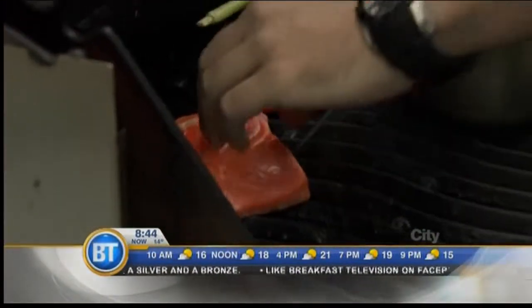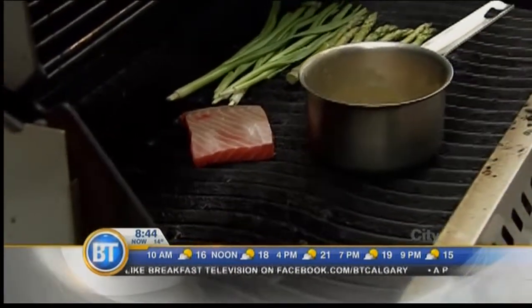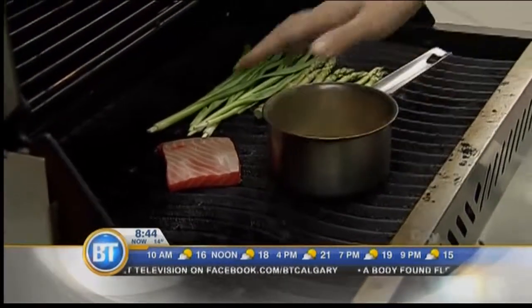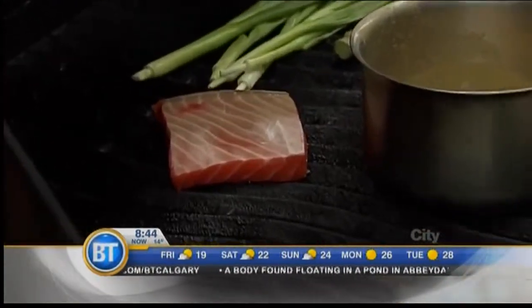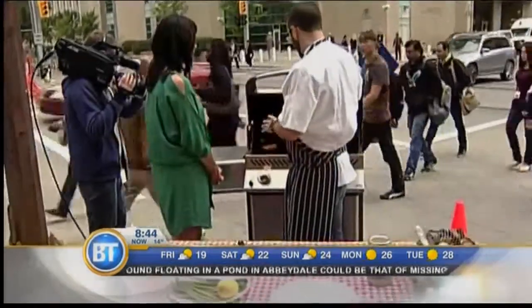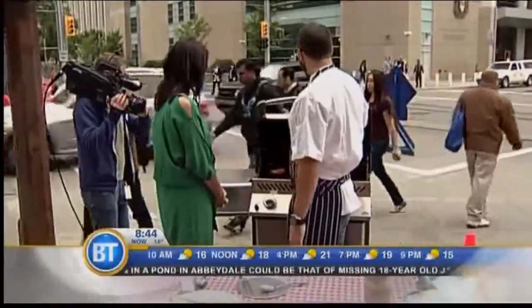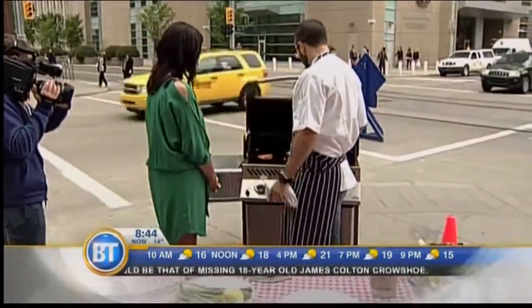So how long do you do it? I mean, overcooked salmon is not desirable for most people. So how long would you keep that on there for? For a piece this size, if you've got a nice hot barbecue, you're probably looking at about 5-6 minutes on there. It's really not very long. You want it to be kind of medium rare in the middle. Get some nice grill marks on there.